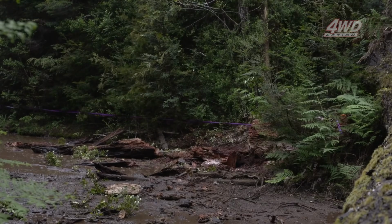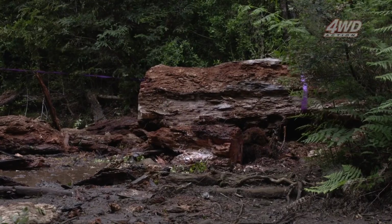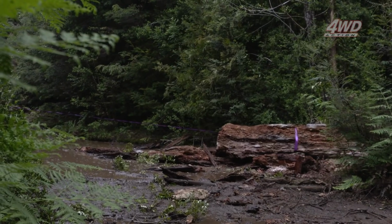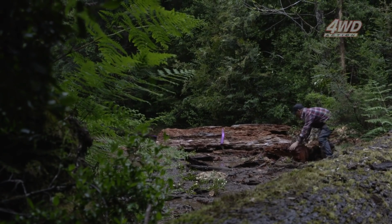Alright, it's cool if I start winching. Alright, I'm winching this. This might just work. I can't believe it. I'm winching a log. You've got to see it to believe it, this is insane. Have a look at this thing. It's an absolute monster. I can't believe this. Just winch this log right out of the way, and it looks like we can get past that with a couple more cuts of the chainsaw.